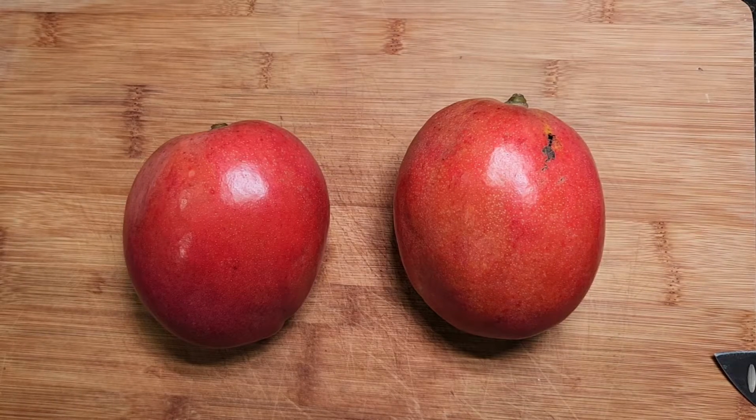This is a review on the variety Little Gem. I'm in Southern California, so it's March 20th right now. I picked this March 16th. These fruits set, from what I could tell, last summer around August. So it kind of overwintered, and now it's the following year, and they're finally ripe.